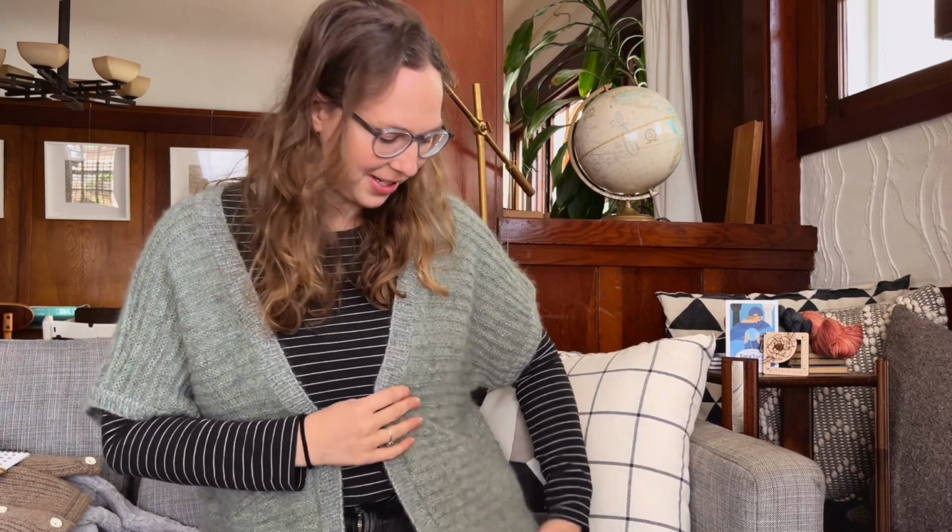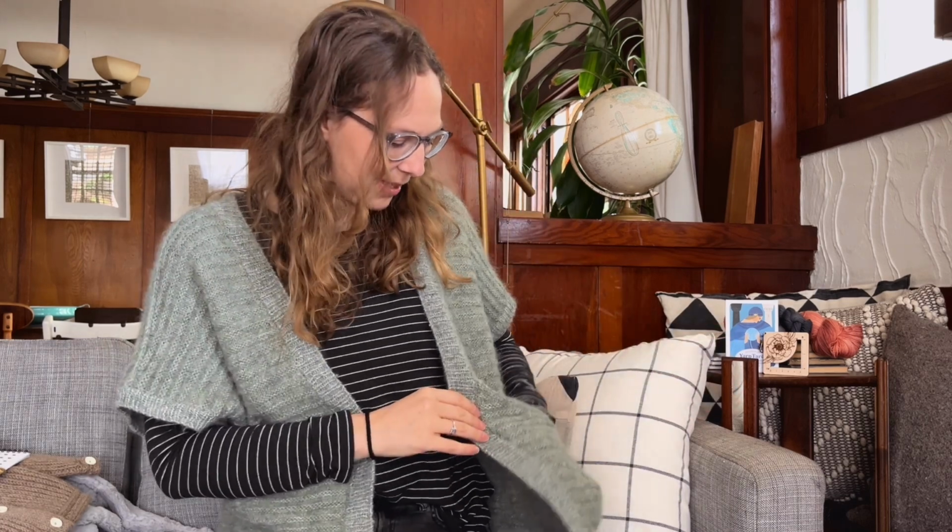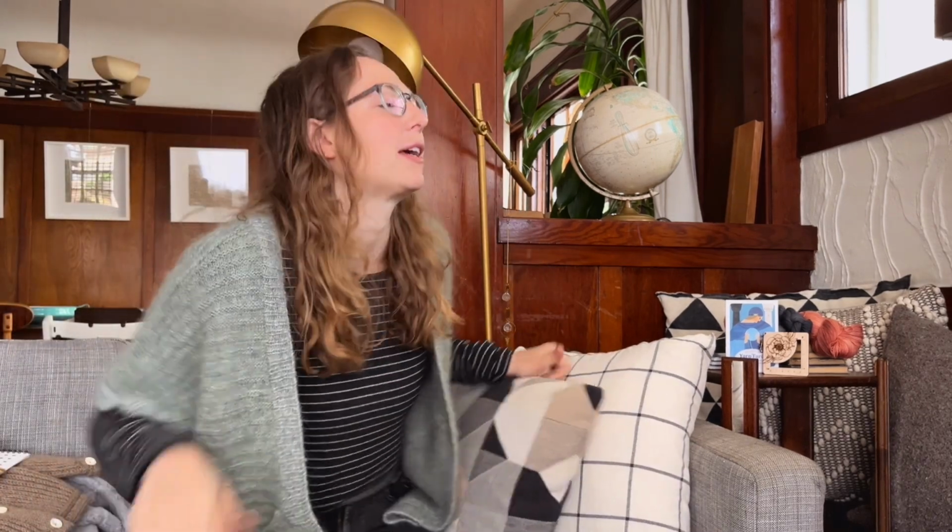I finished it just a couple days ago and woven in all the ends. So I'm actually getting to wear this instead of it just being something that I finished but wasn't quite ready to wear. And yeah, I'm loving the pockets. They're nice and big. I can't really put my phone in it. I mean, I could. My phone fits, but it's kind of heavy and drags down one side of the sweater.